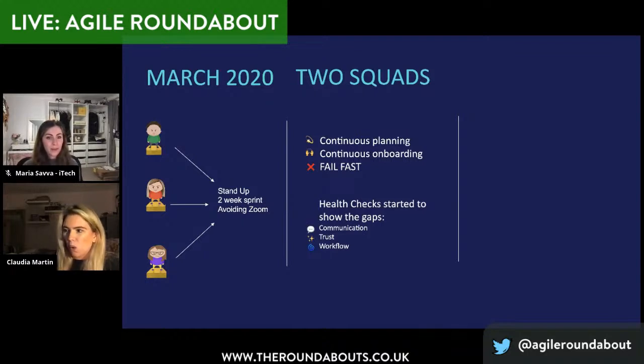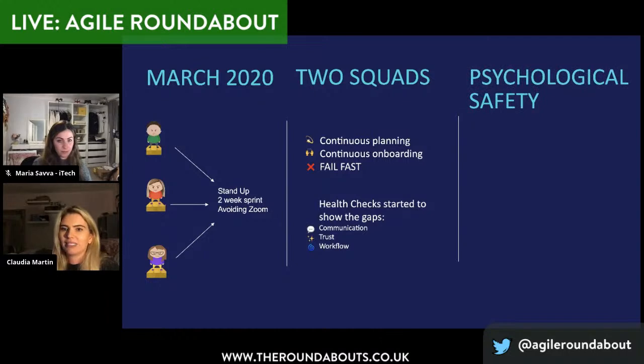We hadn't explained the why behind the ceremonies that we'd chosen to implement. And we hadn't heard about other squad members' agile experience and ideas. So despite our success metrics, we had a key missing ingredient: psychological safety. So as a squad, we took a step back, recognized the shift that the pandemic had brought and how quickly our squad had scaled in that time.